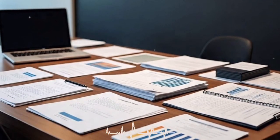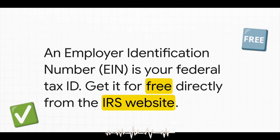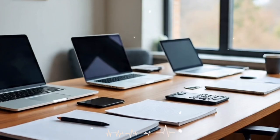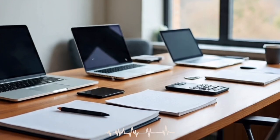So that EIN, or employer identification number, think of it like a social security number, but for your business. You absolutely have to have one to open a business bank account, hire employees, or file taxes. And here's the number one tip I can give you. Get it for free directly from the IRS website. The online application is super easy and fast.